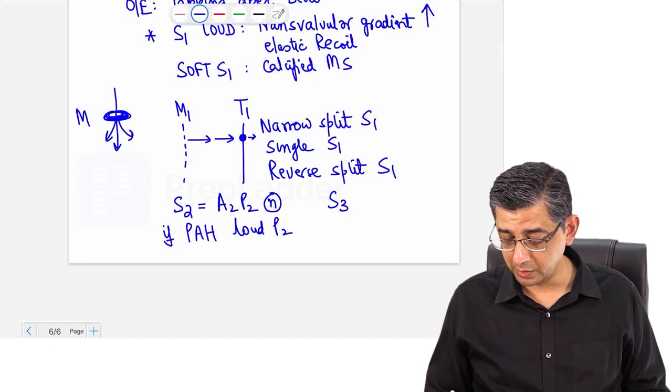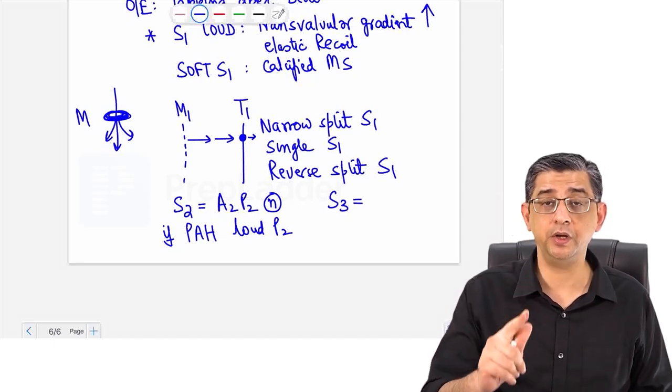The next point is an MCQ statement, third heart sound. You see, third heart sound is seen in ventricular failure.